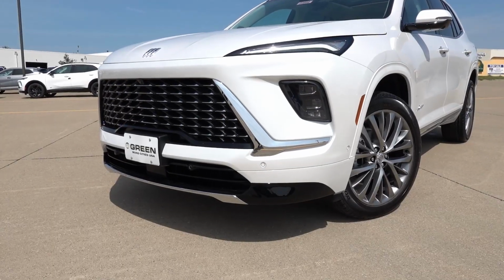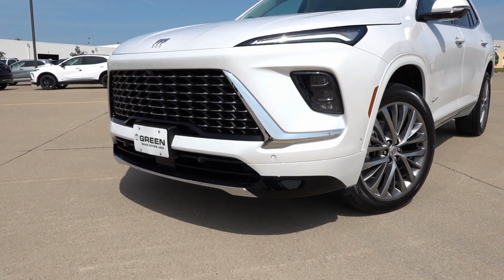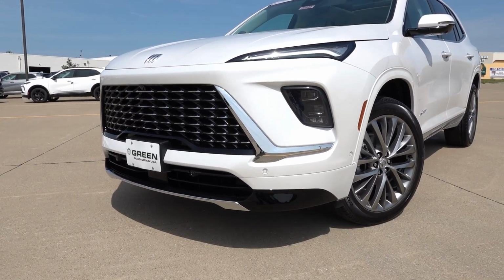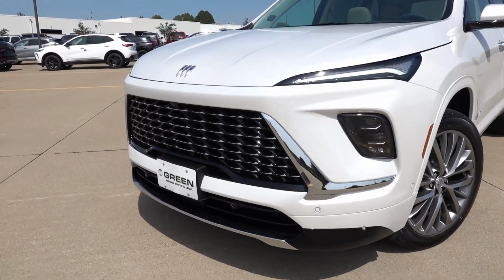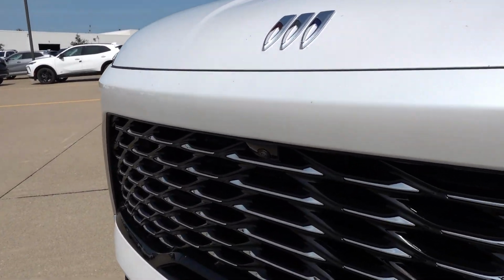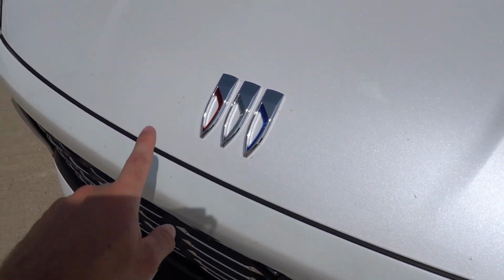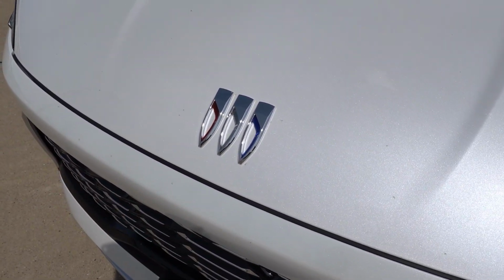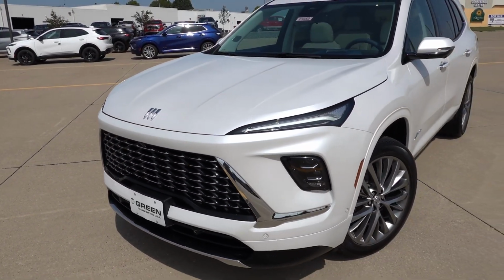You do have front, rear, and side parking sensors. There's the radar for the Super Cruise functionality, which provides, of course, level 2 hands-free driving assistance on those applicable roadways. You do have the front camera for the 360 surround view monitor system, and then the tri-shield logo here on the hood, finished in the red, white, and blue. Certainly looks very nice, very premium, and I like that updated logo that they debuted a couple years ago.